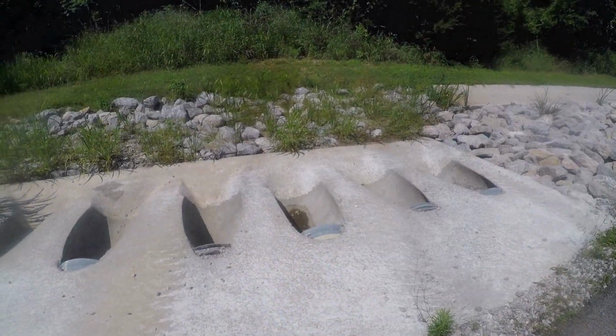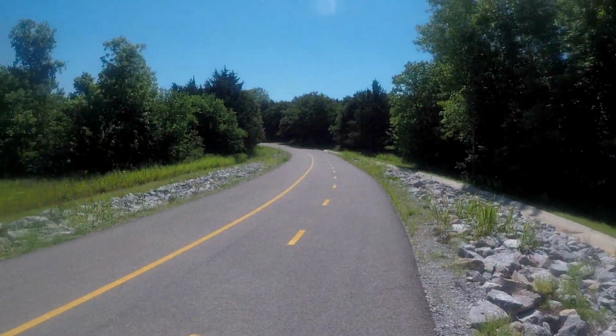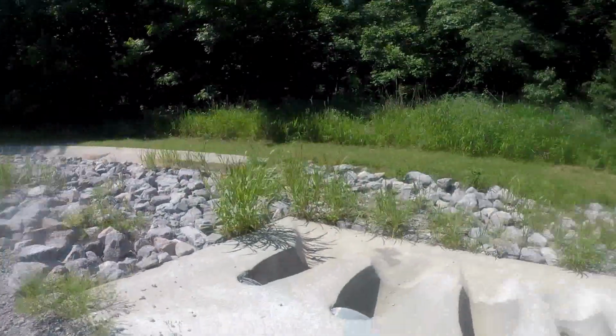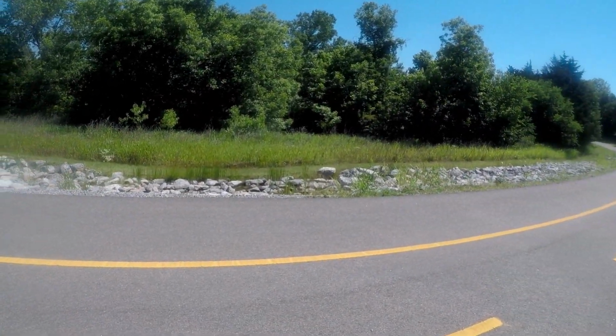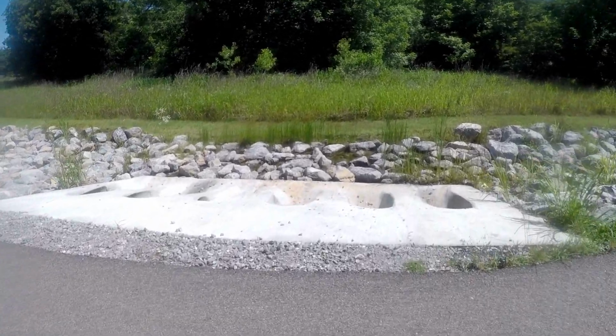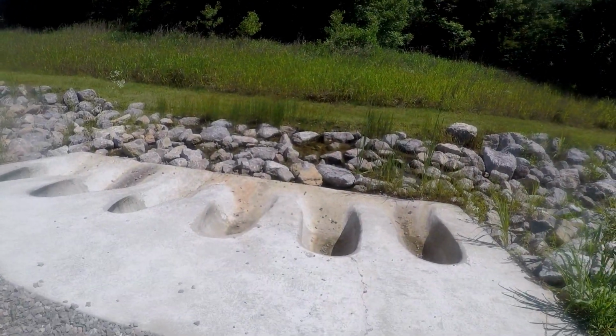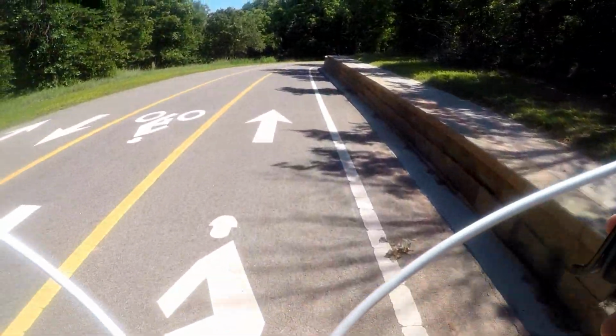Another view of the drainage area from the top of the road. I'm riding that way, that way's east. It just drains right out the other side. As we slowly go by this, I'm always reminded of what direction to travel.